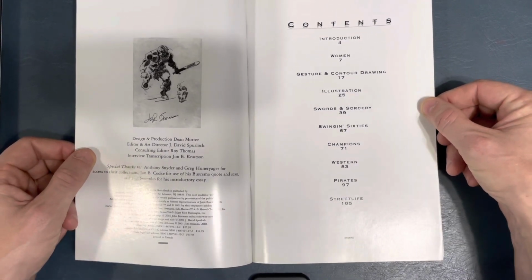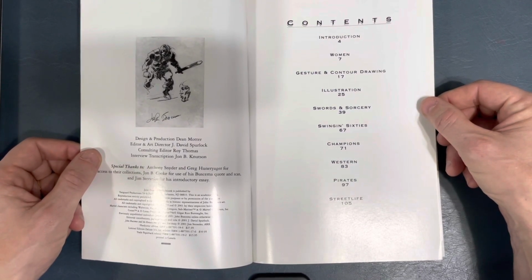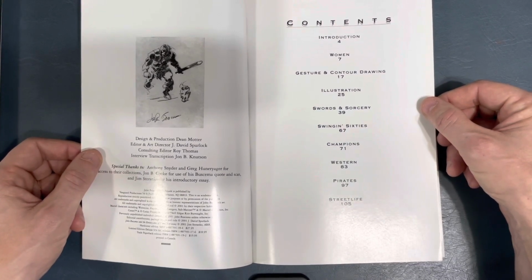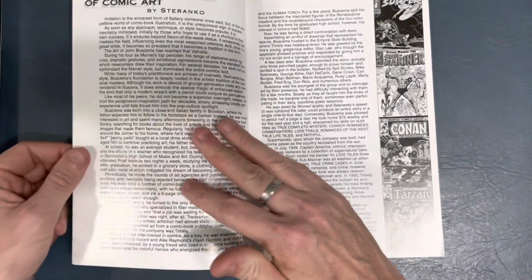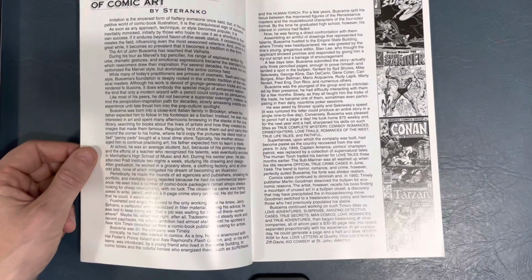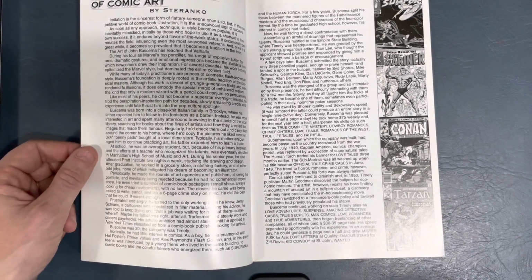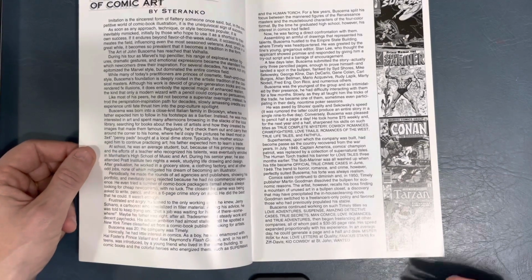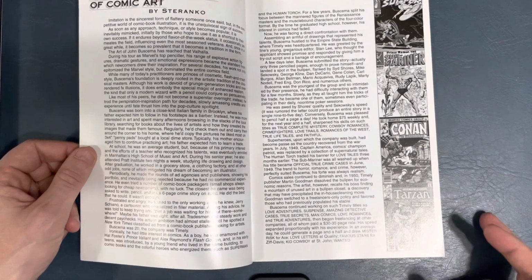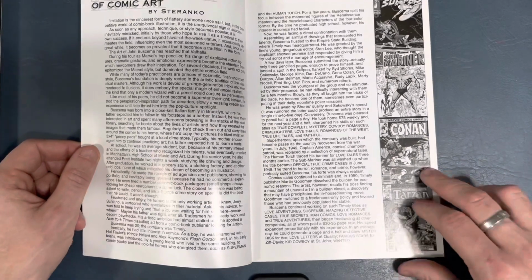All right, so contents: introduction, women, gesture and contour, illustration, swords and sorcery, swinging 60s, champions, Western, pirates, street life. Now, I will say, you hear something called the John Buscema Sketchbook and you think, oh, we're going to get tons of John Buscema art. It is more text heavy. I wish there was more art in it, but I like reading about some of my heroes in the form of comic book art. And so this worked for me.